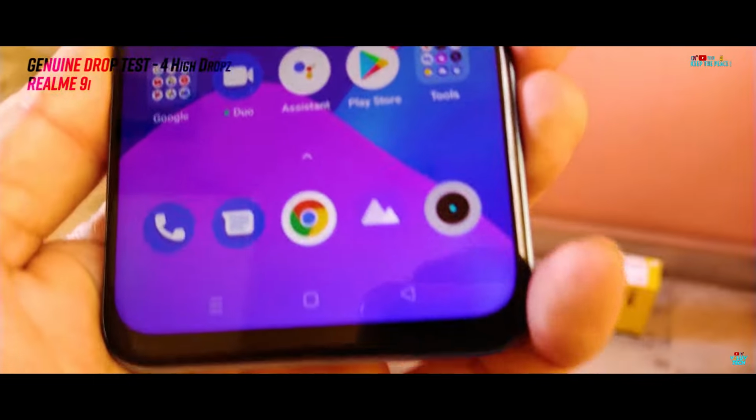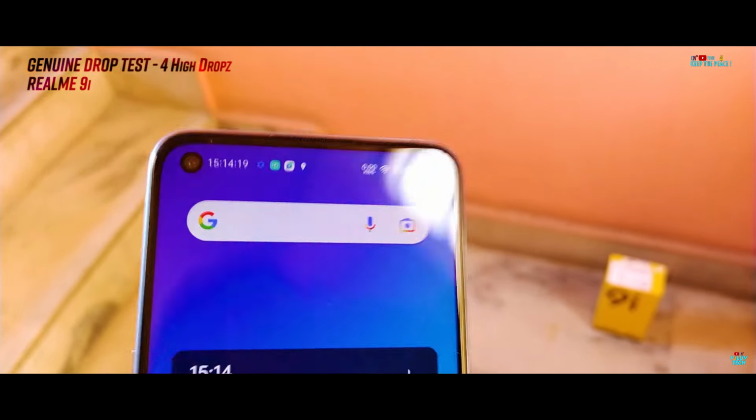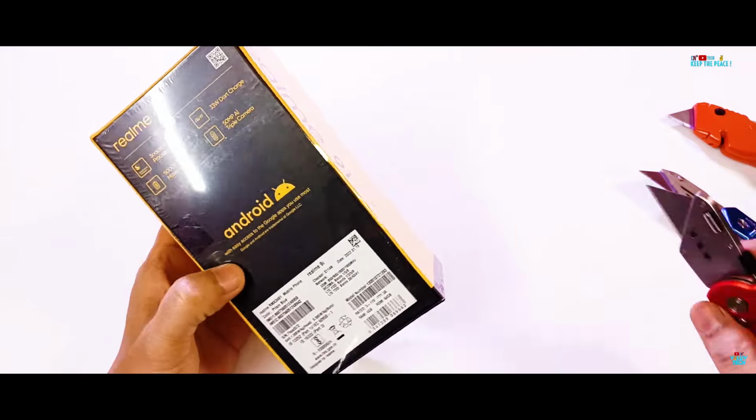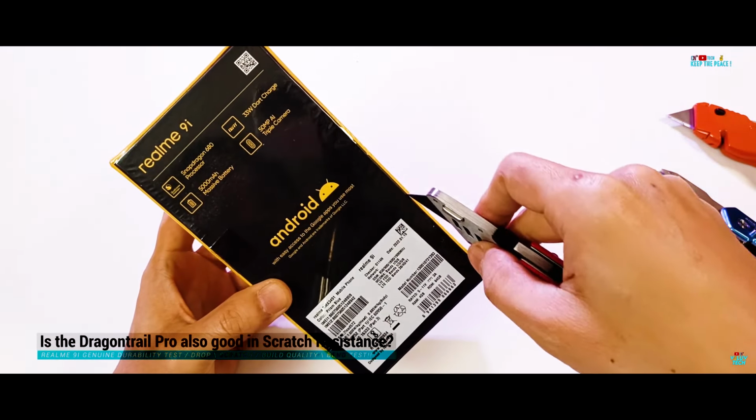Which isn't conning, has so far proved itself to be amazing in drop impact management without sustaining damage. But is it good in terms of scratches? We'll soon find out. We had earlier unboxed the Realme 9i, launching at under 14K for the 64GB variant.